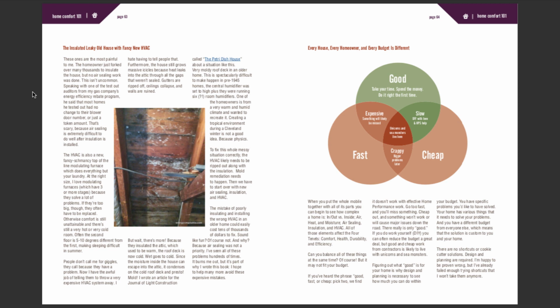To fix this whole messy situation correctly, the HVAC likely needs to be ripped out along with the insulation. Mold remediation needs to happen. Then we have to start over with new air sealing, insulation, and HVAC. The mistake of poorly insulating and installing the wrong HVAC in an older home could easily cost tens of thousands of dollars to fix. Sound like fun?